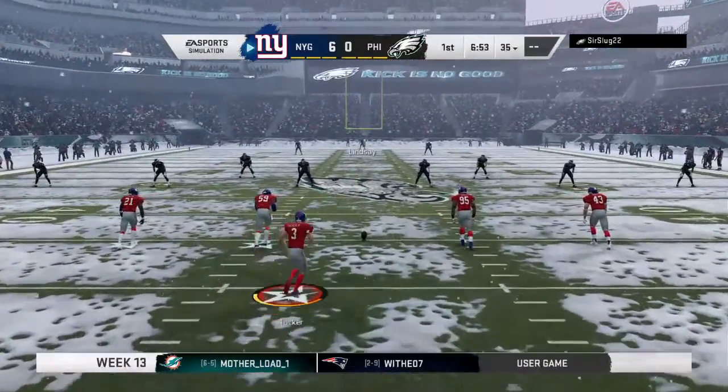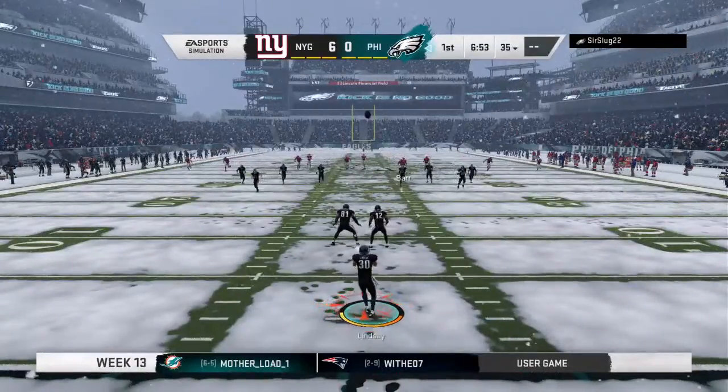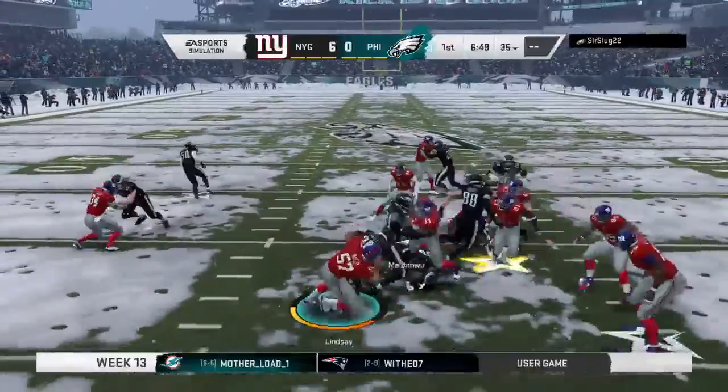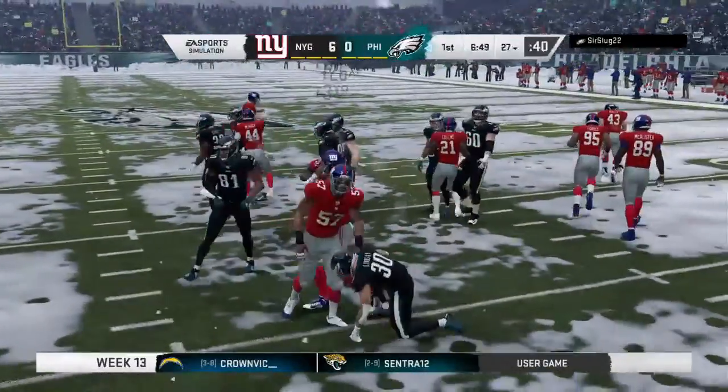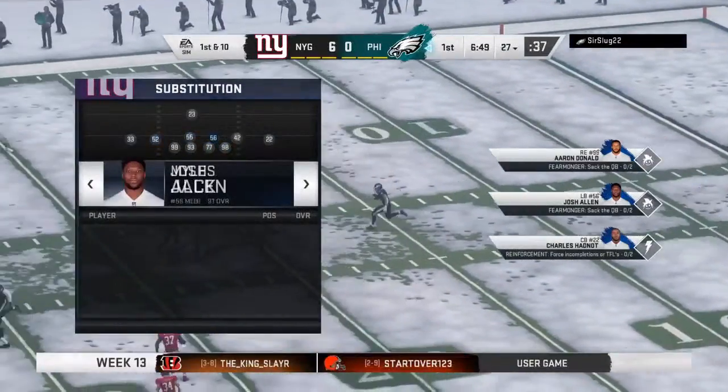An inauspicious start here kicking-wise, as this one stays a 6-0 game. So with the missed PAT in his rearview mirror, he goes back out to kick this one off. This is taken at the 3. And he'll take this across the 25, a couple extra yards, up to the 27-yard line.